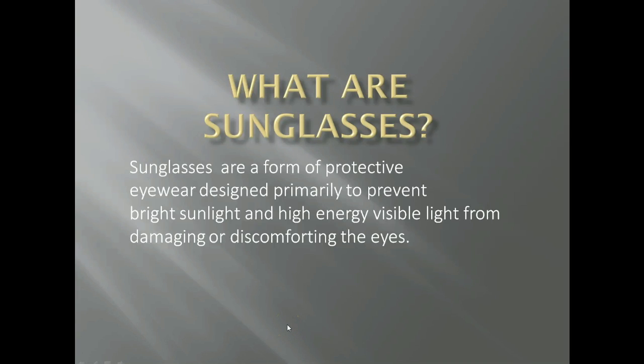What are sunglasses? Sunglasses are a form of protective eyewear designed primarily to prevent bright sunlight and high-energy visible light from damaging or discomforting the eyes.